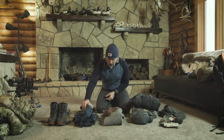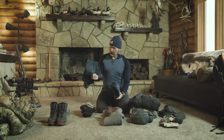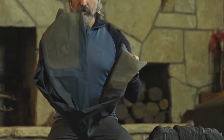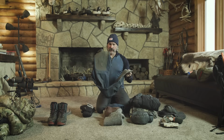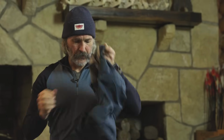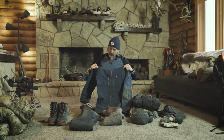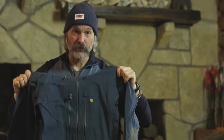Rain gear, I brought a full Fjallraven system, the Barents pant, pretty heavy duty, with kind of a rash guard, if you will, or abrasion resistance patches on the inside of the bottoms, and then the Eco Shell top. They function great. This is a trip that is very, very wet, and I was in my rain gear a lot. Still smells like caribou.